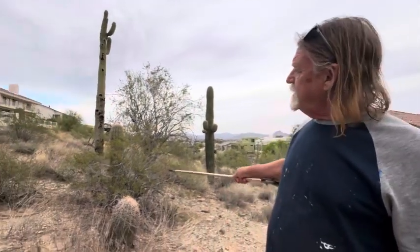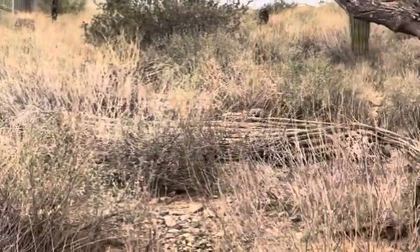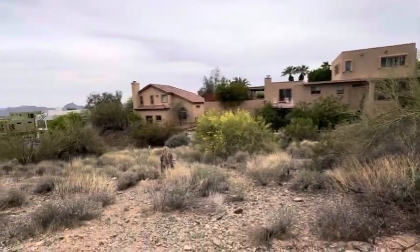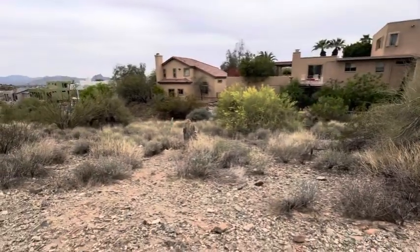Okay, if you're gonna find a snake, a hidden snake, it's probably gonna be in a very bushy area where you can't see it. It could be under that saguaro that's down. That's a really old one, but a snake could go in there. And then that one fell over only a little over a year ago, and it's still got some saguaro flesh on it, but a snake could be in there too. You just have to be careful about it.